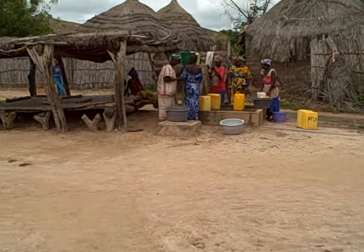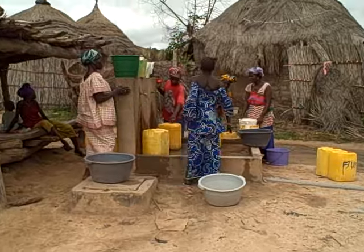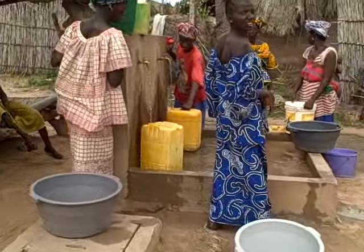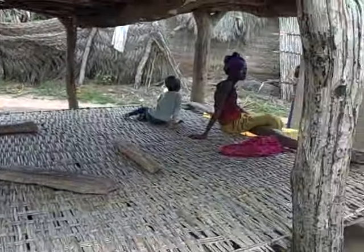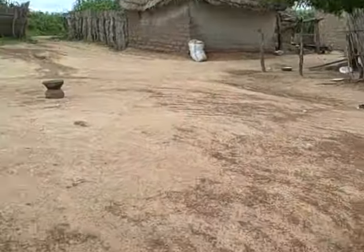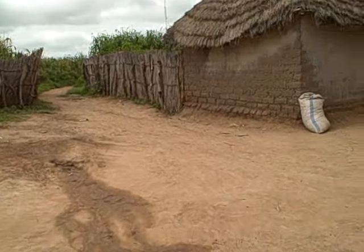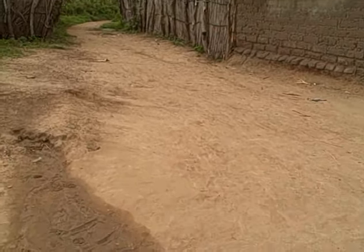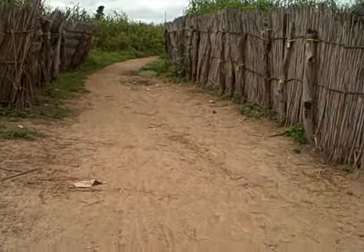Here is the well where I get my water on a daily basis, and the women who are pretty much always around here somewhere. This is the bantaba where the men sleep all day, unless there's some work to do. There's a bunch of goats. So this is the path that I take to get to the main road.